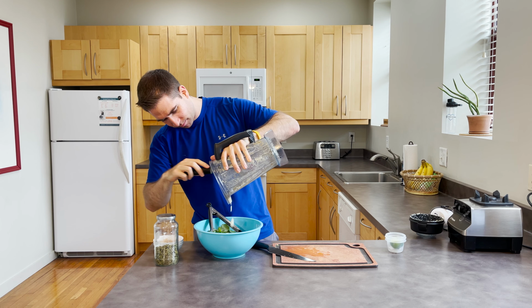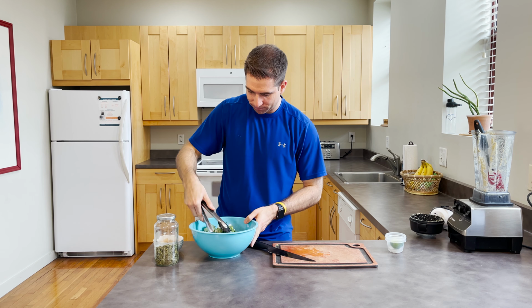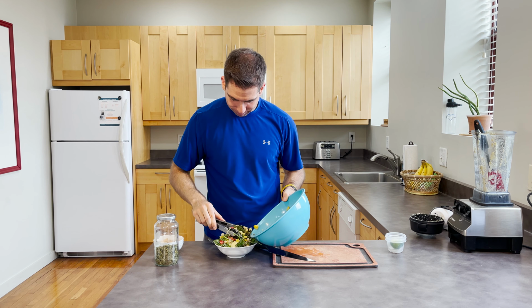Throw it all into a blender, blend it all up, and it's going to taste great. With these healthy fat-based dressings, you could easily add in vinegars, juices, herbs, and spices, so whatever fits your profile and what you're looking to get.